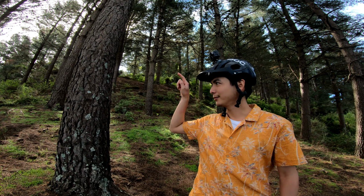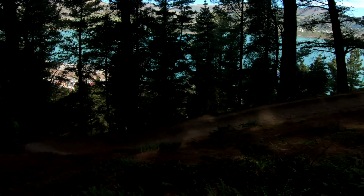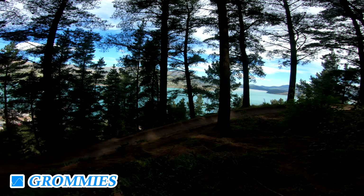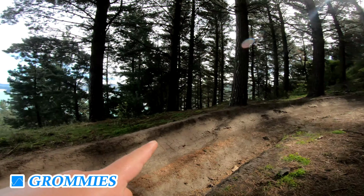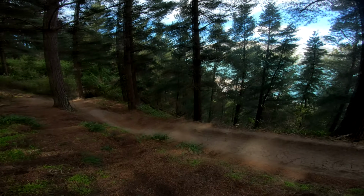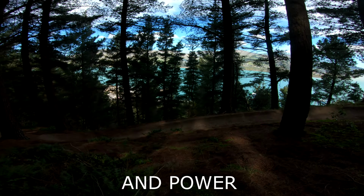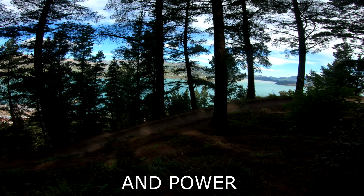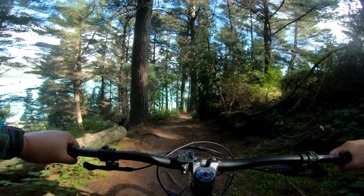This is what you call berm. I mean, look at that. Berm for days. After so much amusement, we decided to walk up a bit further where we stopped and ride as if we didn't see anything. Woo! You right?